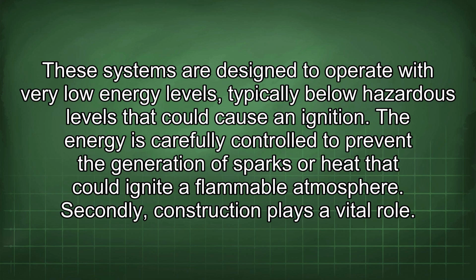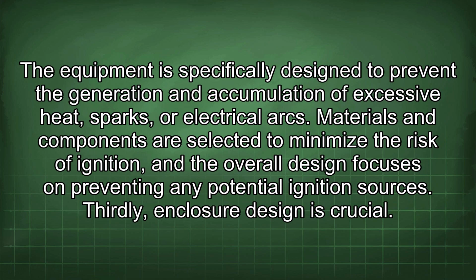Secondly, construction plays a vital role. The equipment is specifically designed to prevent the generation and accumulation of excessive heat, sparks, or electrical arcs. Materials and components are selected to minimize the risk of ignition, and the overall design focuses on preventing any potential ignition sources. Thirdly, enclosure design is crucial.